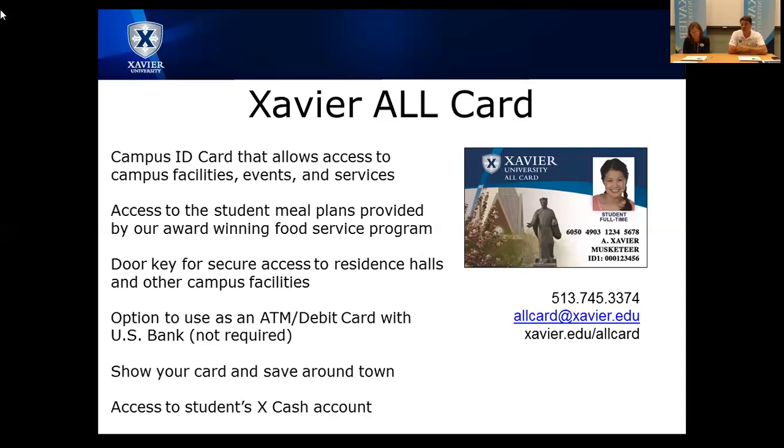Your card also serves as your door key on campus. So you'll use your card instead of a traditional brass key. You'll swipe your card into your buildings for residence access, and then also to your dorm rooms and bedrooms therein. And you also need your card to access different buildings around campus later in the evenings. We start to secure campus a little bit, and then you just swipe your card to get into things like the Gallagher Center late at night, library, learning commons, and such. So your card is your key to get into those as well.